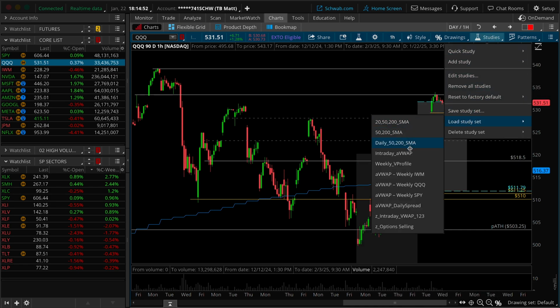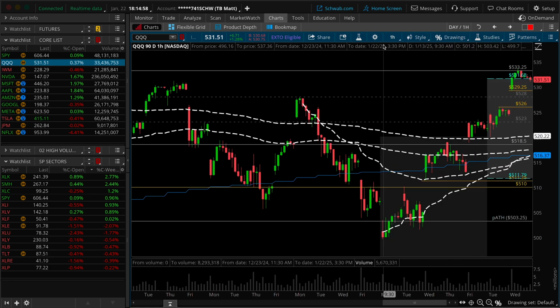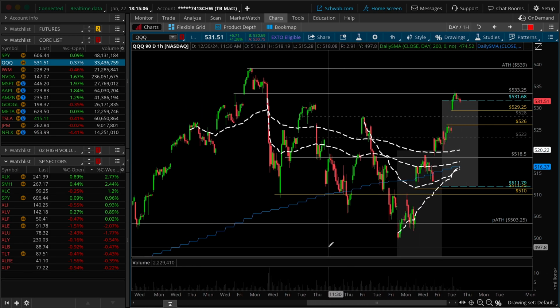If we take a look at the intraday anchored VWAPs, looks like we're getting a weird load here. Let's try auto zoom. Still weird load. Can you give me some space, please? Let's try to just reset this. Let's try 55 bars real quick. There we go. Looks like it was just giving us a hard time, technical difficulties.